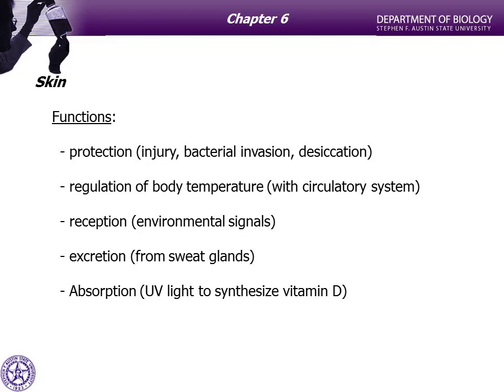Now, if you're running around outside and it's 105 degrees, you're going to dehydrate. Because we have some secretions and some glands that are going to try to cool your body off, and it's going to be mostly liquid, and that could be a problem if you lose too much fluid.